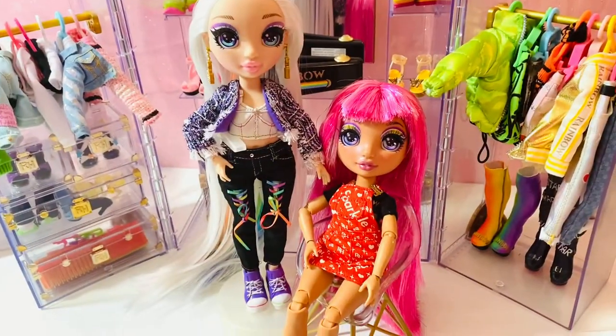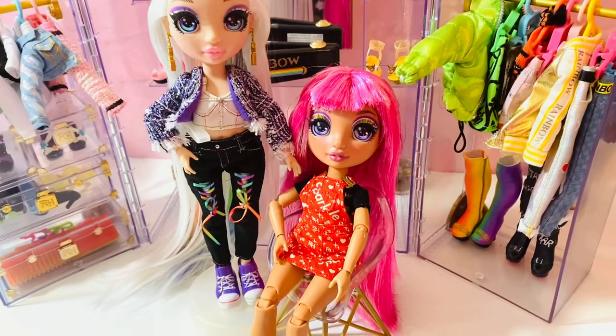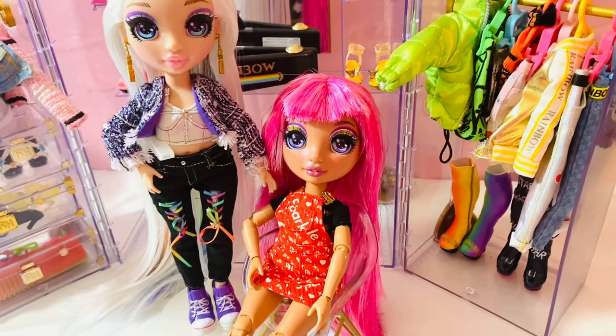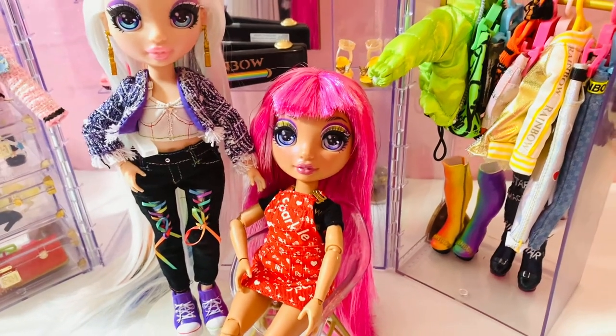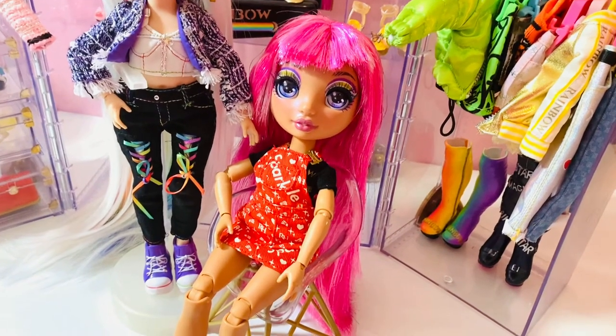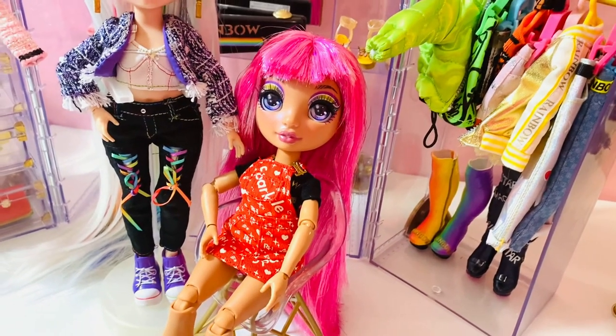All right, guys, so that is going to conclude this video. Let me know, are you guys going to buy this closet? Do you think it's worth $60? I definitely think it is worth $60. What is your favorite accessory that comes in the closet?